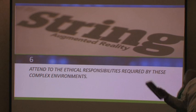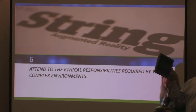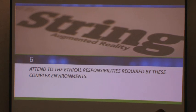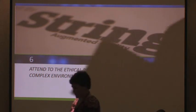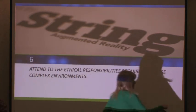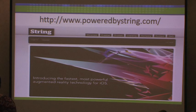Who has a phone or an iPad with them? An iPad or an iPhone only? It has to be an iOS platform. While we talk, please head over to the App Store and download an app called String AR Showcase. String AR Showcase. I thought I had it up.